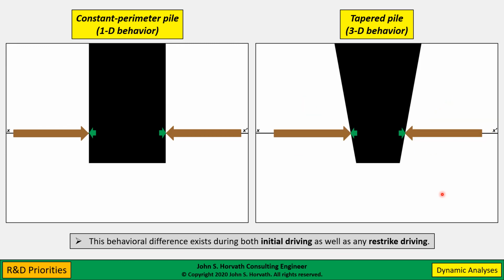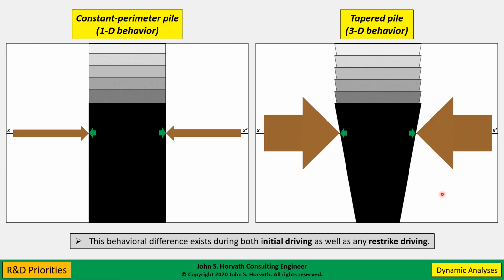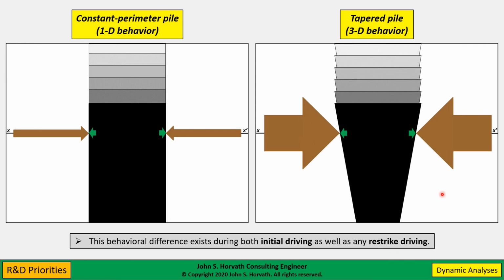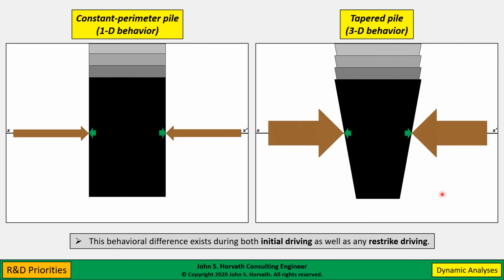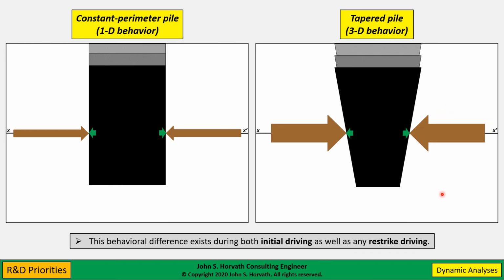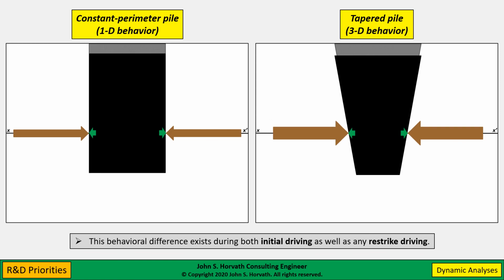Well, think back to what I talked about earlier when I showed you that Fellini has demonstrated that the distribution we get of resistance from a CapWAP analysis tends to be incorrect for tapered piles compared to the true resistance. So the point I'm getting at is, are we really seeing an increase in resistance in tapered piles in sand? Or are we seeing, because again, this is all based on deduction from restrike measurements, which are inherently incorrect for a tapered pile.